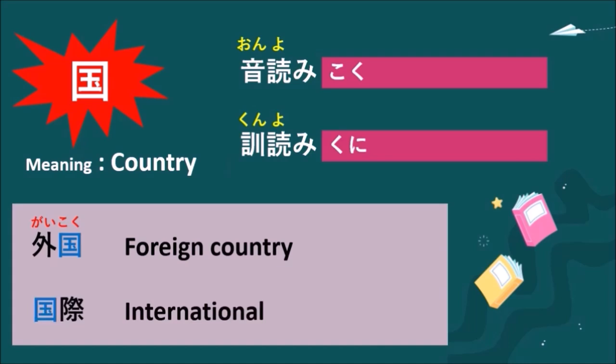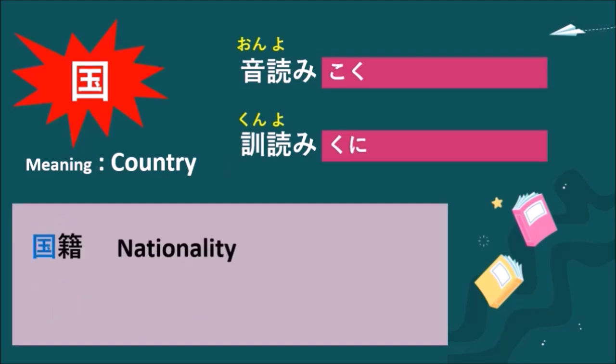International. How do you read this word? Kokusai. Kokusai means international. Nationality. How do you read this word? Kokuseki. Kokuseki means nationality.